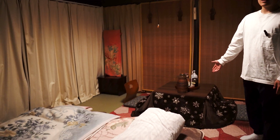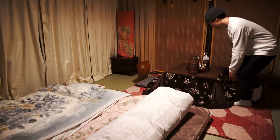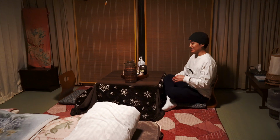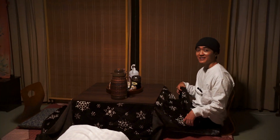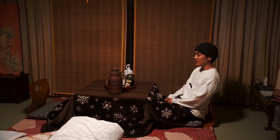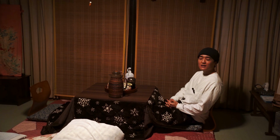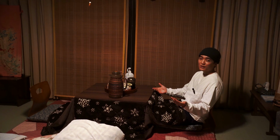This is so cute. They have the kotatsu. We can pretty much put our legs inside. This is for the winter, by the way. This is what they do in the traditional Japanese houses. So we put our legs inside. It's so warm inside. And then we sip tea, we eat snacks, we eat oranges, we eat a lot of tangerines in Japan, and during our winter as well. This is how we spend the winter.